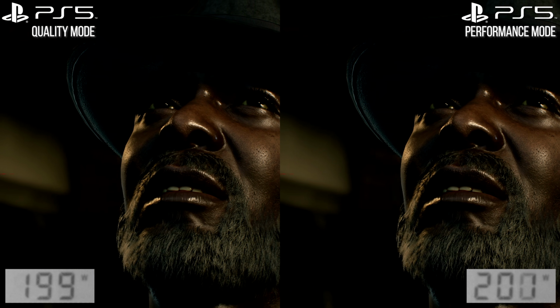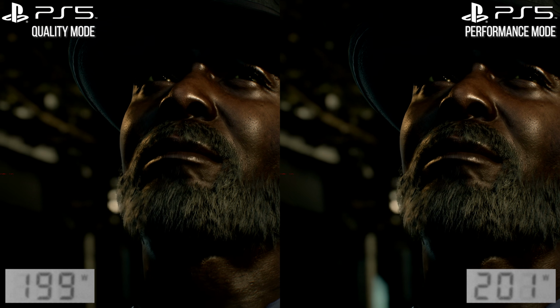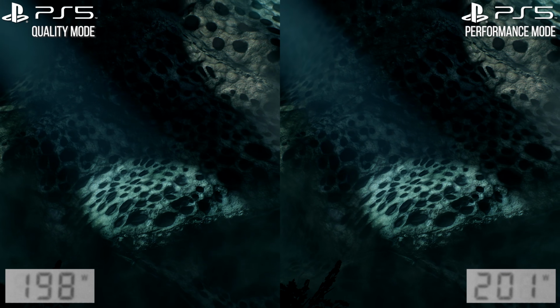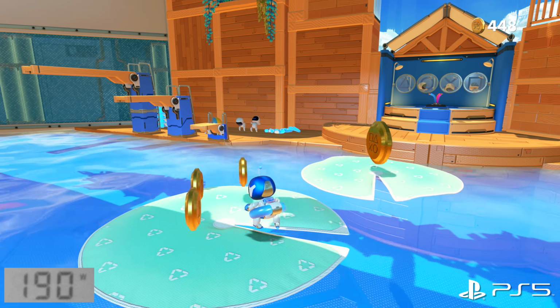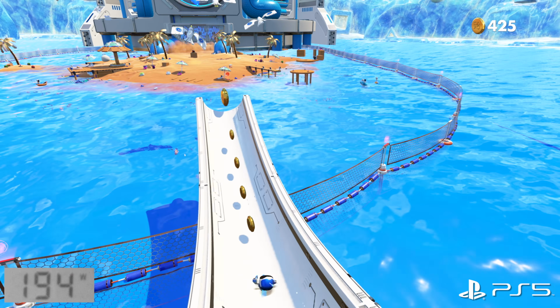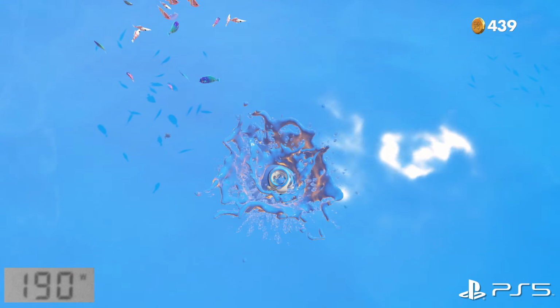To put that 200 watts into perspective, God of War on PS4 Pro draws about 170. Interestingly though, Astro's Playroom, obviously it's a simpler game and you can see that reflected in the power draw here, but it can spike a little higher in busier scenes.